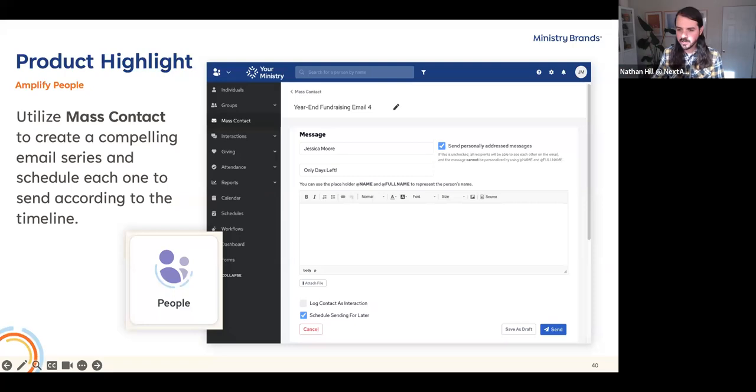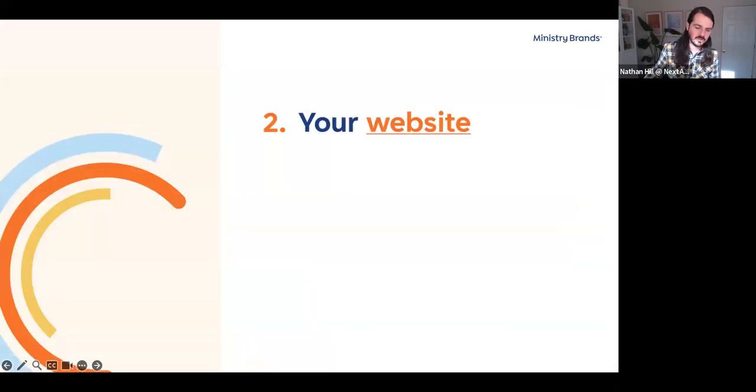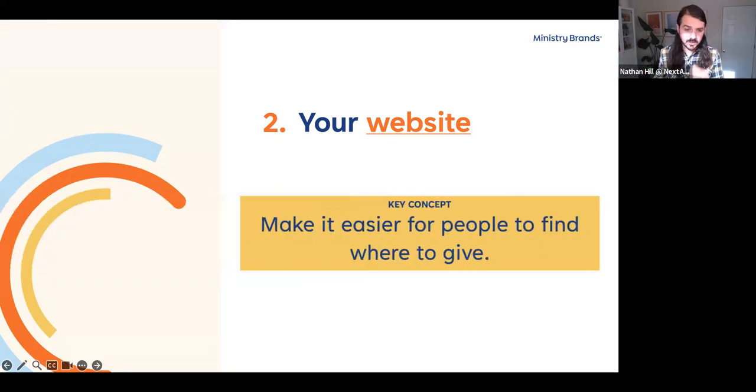But I want to move on to talk about your website for a little bit, because there are plenty of things that you can do on your website to drive more of the right people to your donation page at the right time. Some of these tactics are going to be most impactful if you have larger amounts of traffic, but even if you have small traffic, just some opportunities and reminders on your site to show people the chance to give may make a meaningful difference.